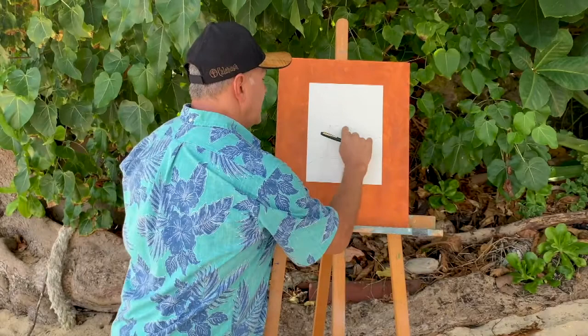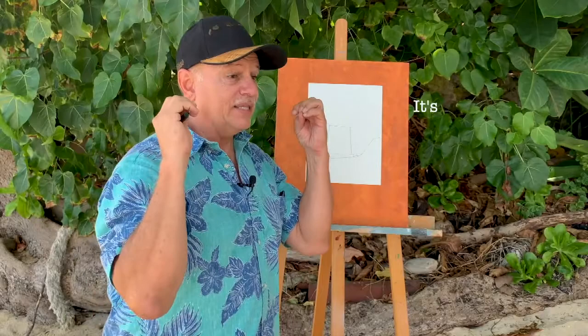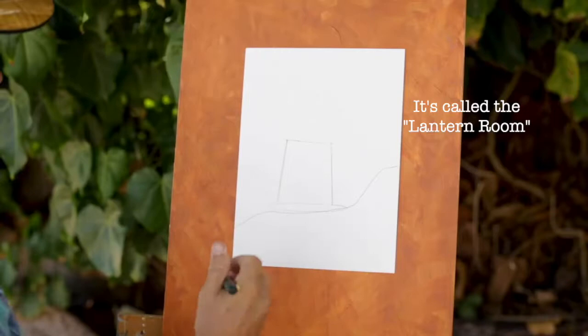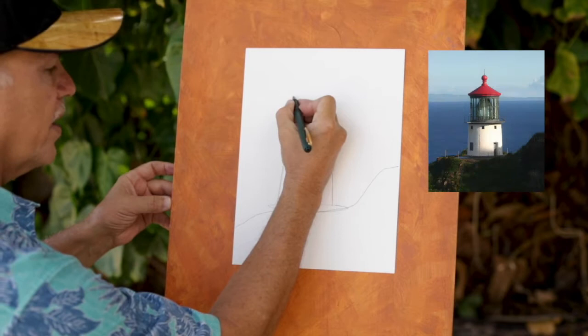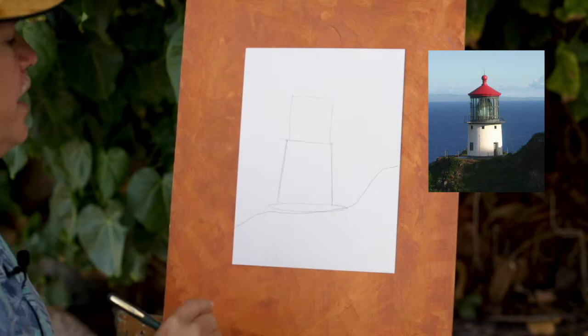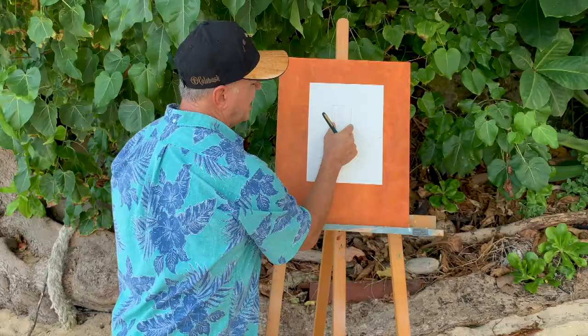Now for the lens housing, that's where the lens is kept. It's like the light and all these prisms around it that focus the light into a beam. That's going to be up here, and we're just going to put almost like a little square or rectangle right here. Okay, so you got this rectangle that's a little tapered off. You got a line there, and you got the lens house, which is not quite a square, but more like a rectangle over here.